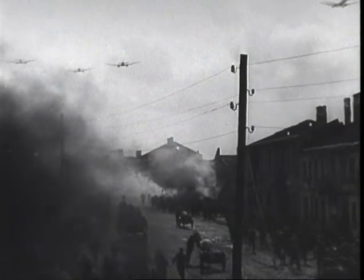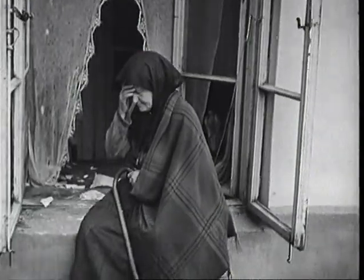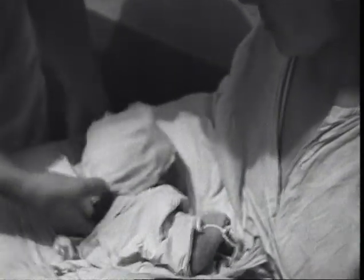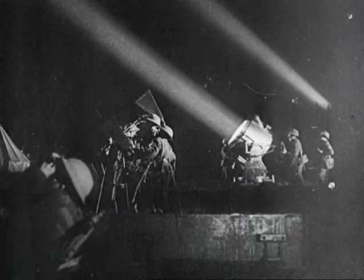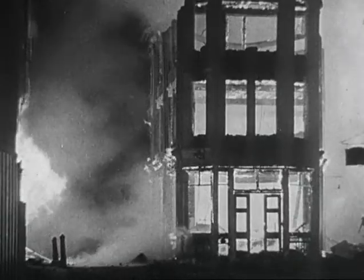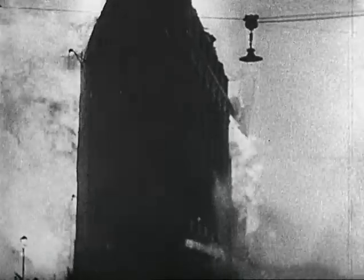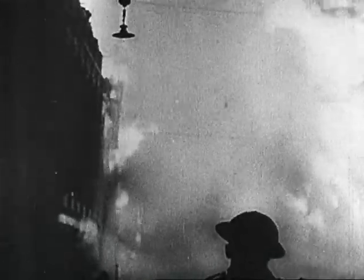As Europe was overrun, cities like Warsaw and Rotterdam were devastated by German bombers. Then in September 1940, Hitler finally unleashed his bombers on London. The Blitz had begun, and Londoners found themselves in the front line.